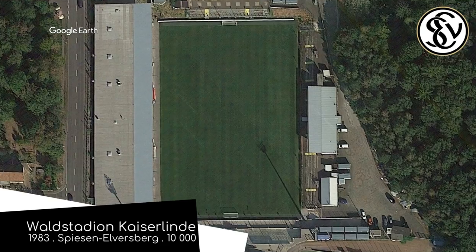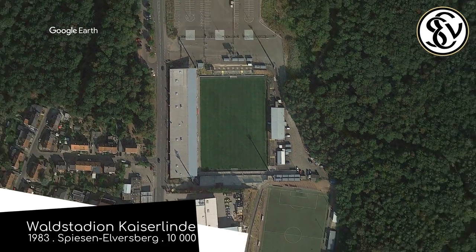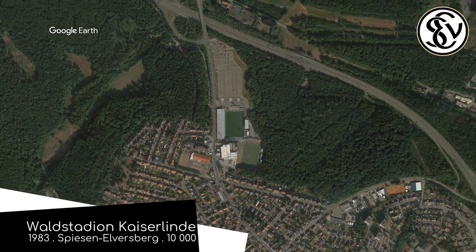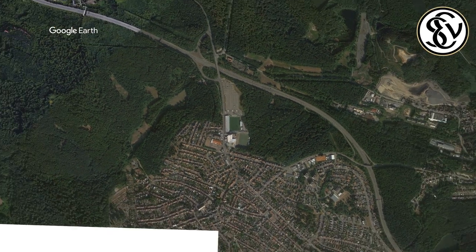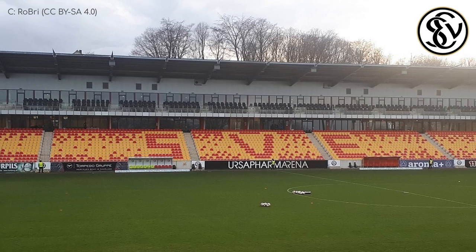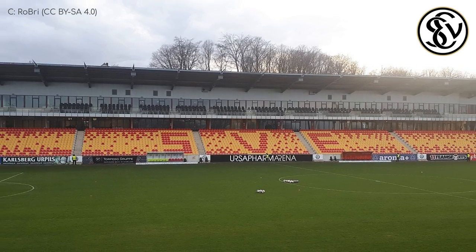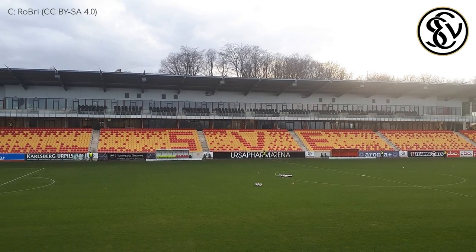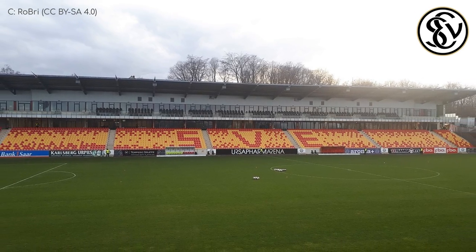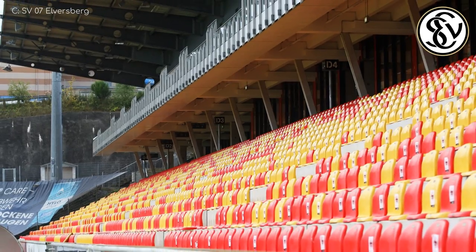Waldstadion unter Kaiserlinde. Continuing our journey into the German language, Waldstadion means forest stadium. And this place certainly lives up to that name, because it's surrounded by the Wald. A few years back, the stadium and presumably the Wald suffered damage from a hurricane. Honestly, I didn't know that Germany had hurricanes. The stadium is in tip-top shape nowadays. I don't know about the Wald.